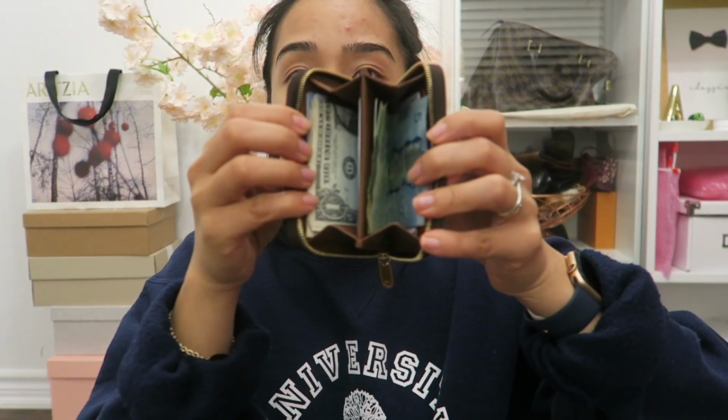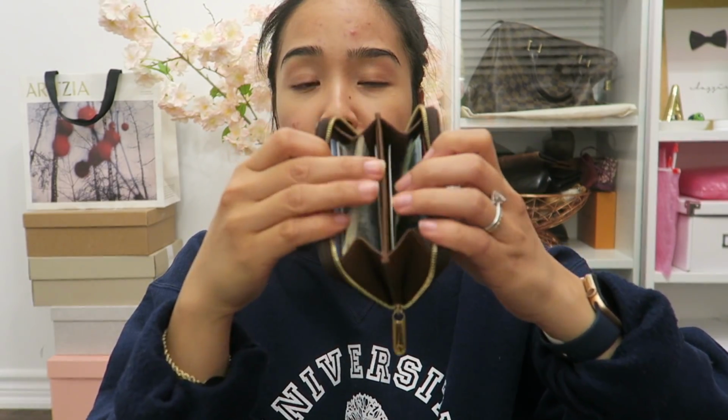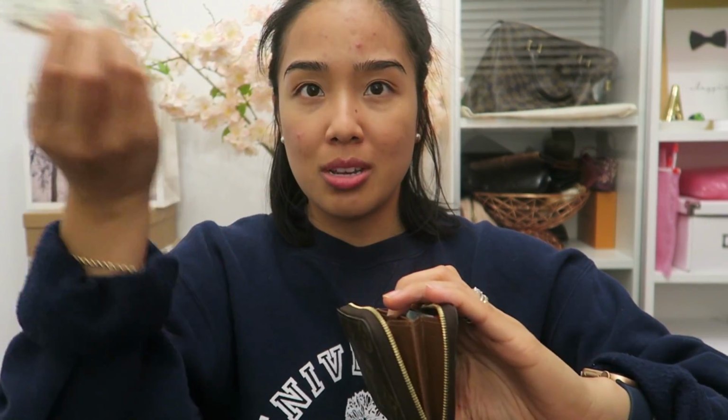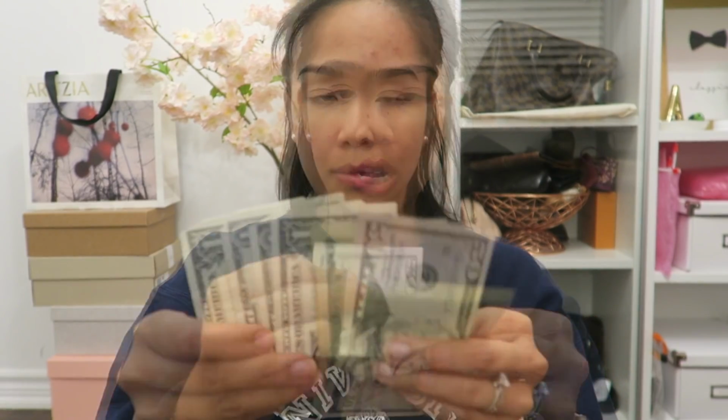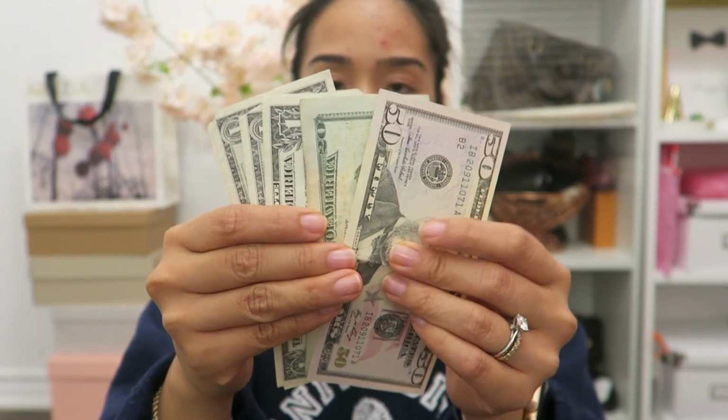But here you can see I have cash folded up. So I just happened to be in the States not too long ago, so I still have some US dollars here. I have 74 US dollars.